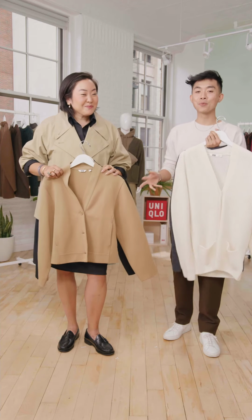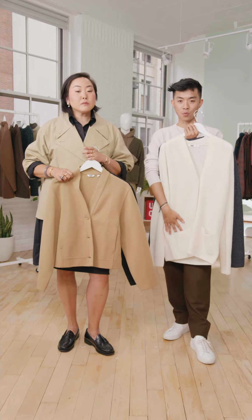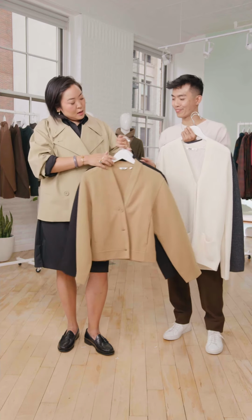Yes, of course. I do believe it's unisex as well, so I would wear it also. We have this oversized lamb's wool ribbed cardigan as well, your traditional oversized cardigan, but just with higher quality material. Thank you. Yes, of course.